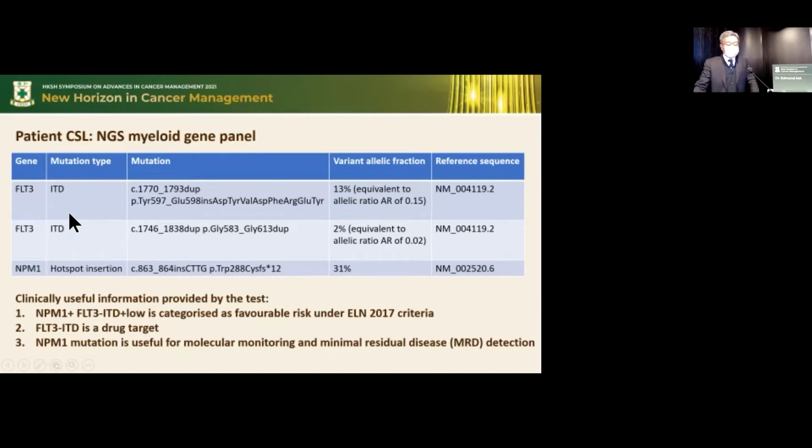Secondly, the FLT3-ITD is a drug target, and there is at the present moment availability of 4, and there are more to come, inhibitors of the FLT3 that are potentially useful as treatment options for the patient. And then finally, the NPM1 mutation is a very useful marker for molecular monitoring and minimal or measurable residual disease, MRD in short, detection.